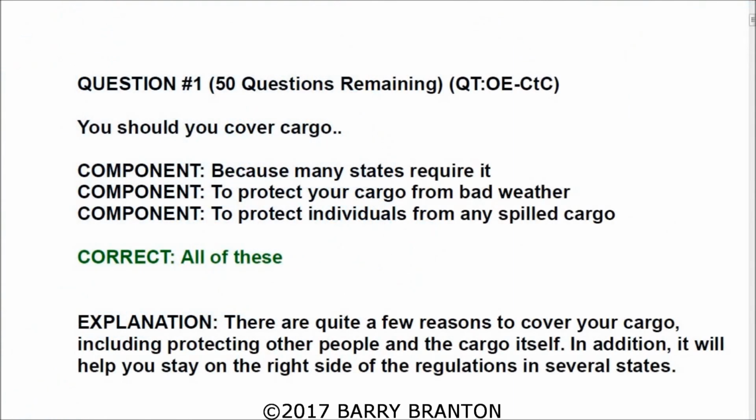Question number 1. You should cover your cargo because many states require it, to protect your cargo from bad weather, and to protect individuals from any spilled cargo. All of these are correct.